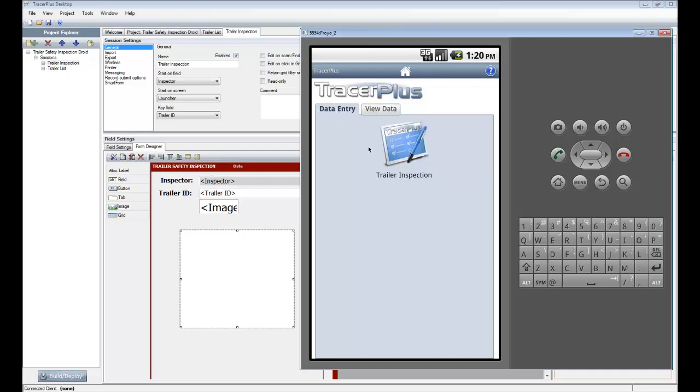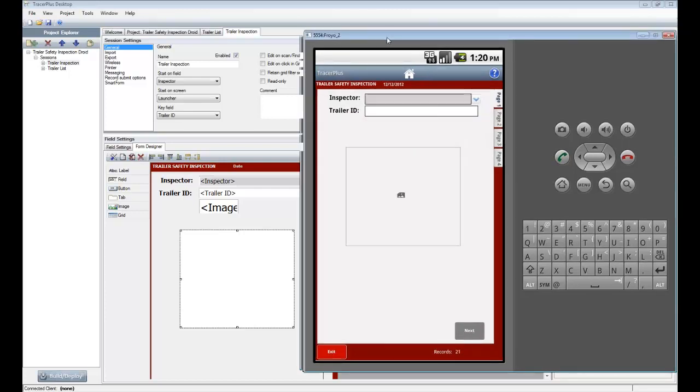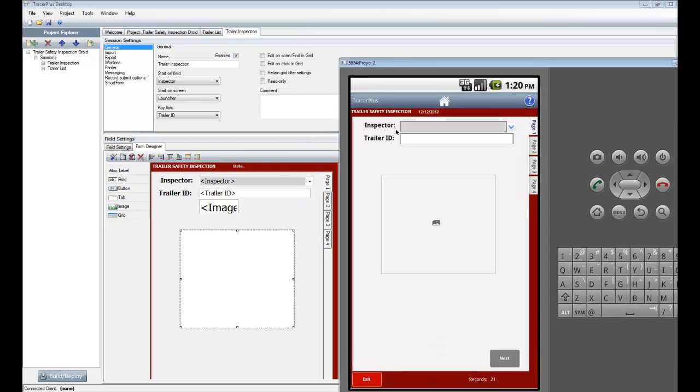So if I jump back to data entry here, I'm going to open the form, and the first thing you'll notice is it should look the same as what I have designed in desktop here. You can see the form looks pretty much the same, the background color, and all of the controls that I've added to it. This box here is actually an image that's looked up when you scan the trailer, so that you can see the trailer that you're inspecting. Maybe just make a visual verification that it's the correct trailer.